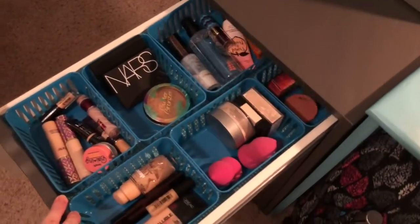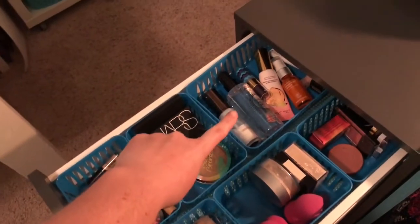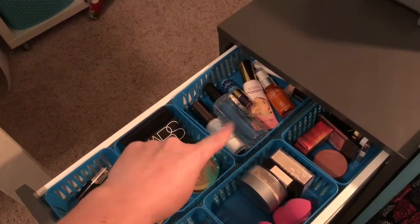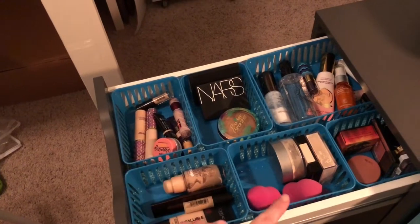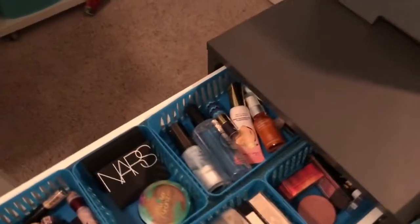So this is what I ended up coming up with. In the top drawer, I have my primers, my primer waters, my serums, and my eye creams back in there. My foundations up here, concealers and correctors, bronzers, powders, some clean sponges, and some blushes.